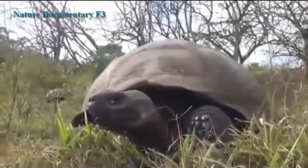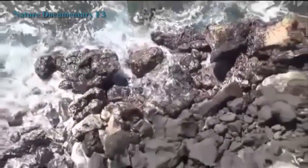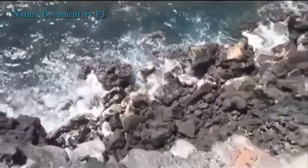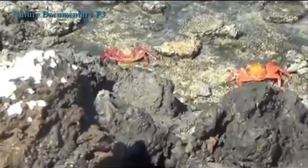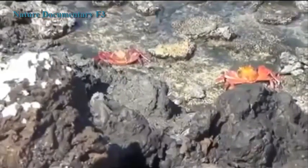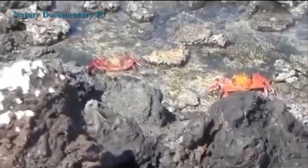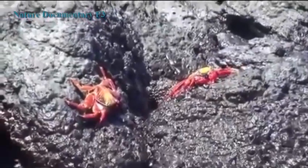That was all quite impressive, wasn't it? But you can find even more colourful creatures on the Galapagos Islands. These rugged cliffs, for instance, are the habitat of the red rock crab. This agile and inquisitive crab prefers to be in the surf, but doesn't like splashing water.